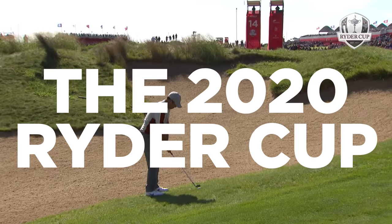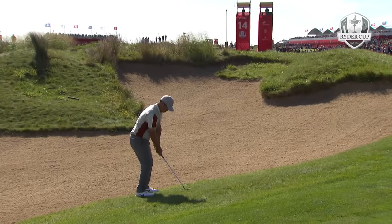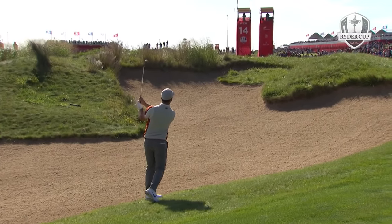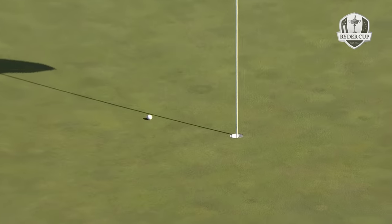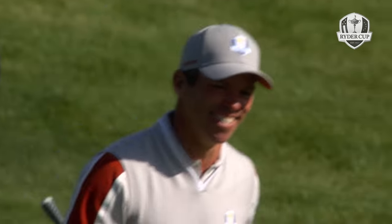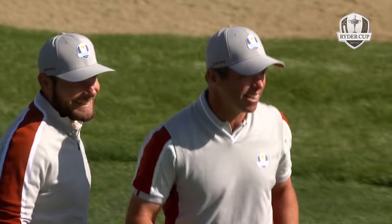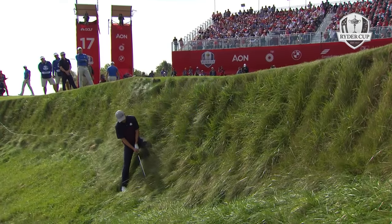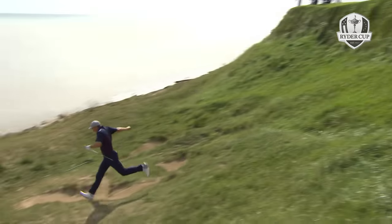Let's go to 14, Paul Casey, second to this par four. Only that wedge. Paul Casey with an eagle from the fairway. Just needs to keep his balance. He's with 8 feet below the level. Oh, this is sensational.